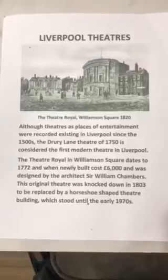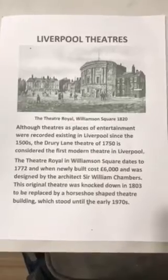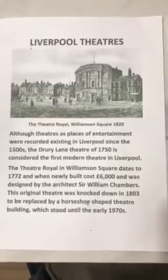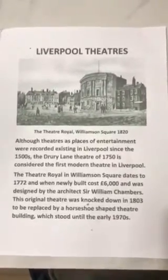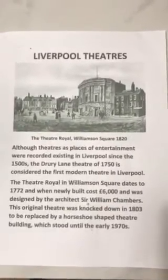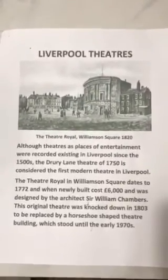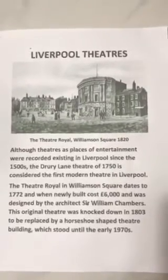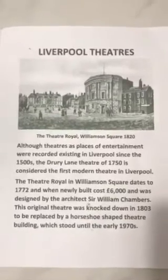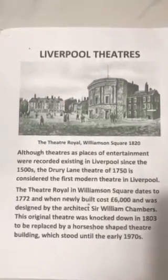So the Theatre Royal in Williamson Square dates to 1772, the Georgian period when Liverpool was booming with its docks and its population. The newly built Theatre Royal cost what was then a gigantic sum of £6,000 and was designed by a national architect by the name of Sir William Chambers. The original theatre was knocked down in 1803. So the building you see in the picture dates from 1803, a horseshoe-shaped theatre building which stood, believe it or not, until the early 1970s. So if you can remember Liverpool in the early 1970s, you would have seen this in Williamson Square.